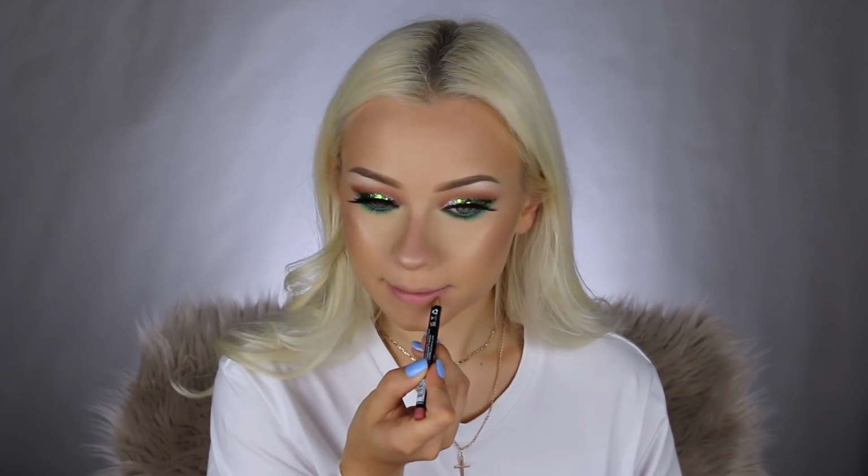And for my lips, I'm gonna use NYX pencil in nude pink. Just gonna make very pinky lips today.